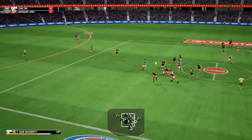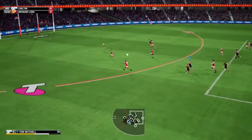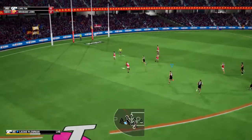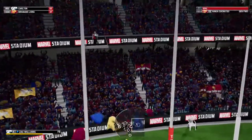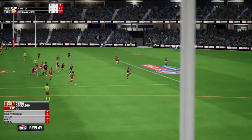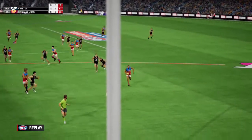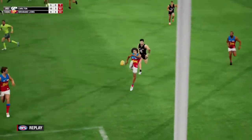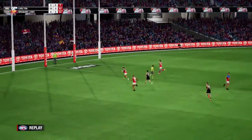Ball stripped in the tackle. Alice Yolman puts the foot down. Penetrating handball. Cockatoo just streaming past and gets the footy. They get around. He knew that was home as soon as it left the boot. He did really well there and gets the reward.